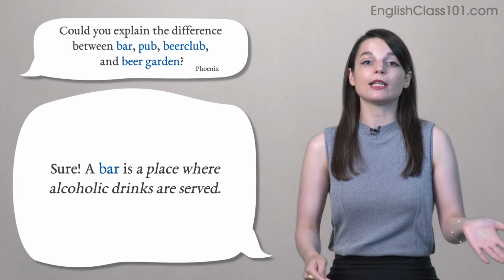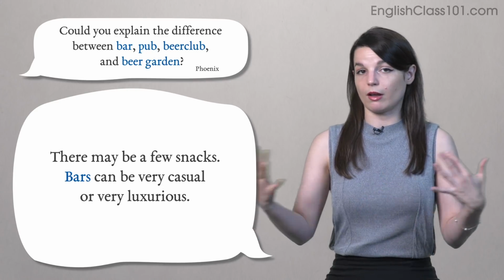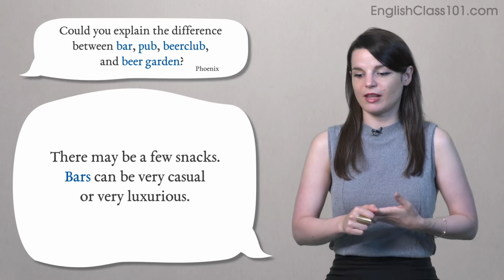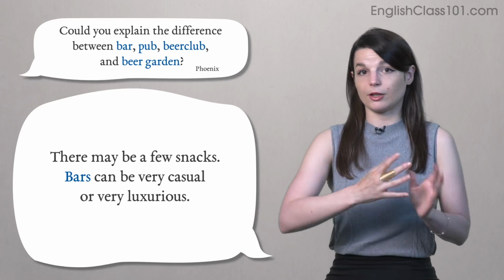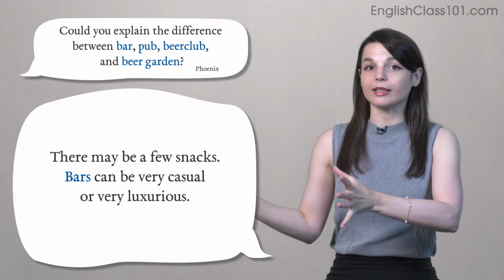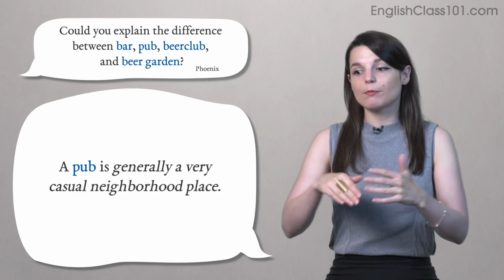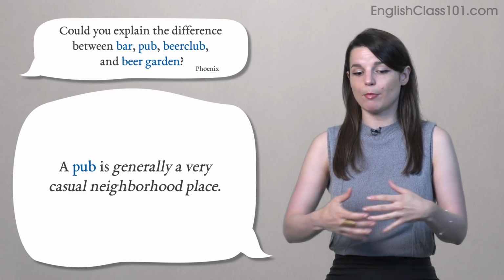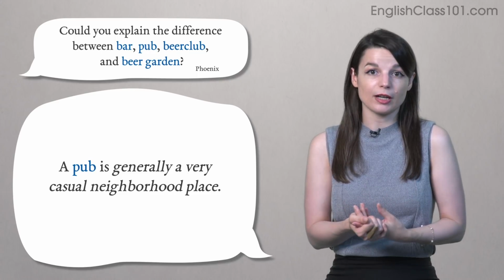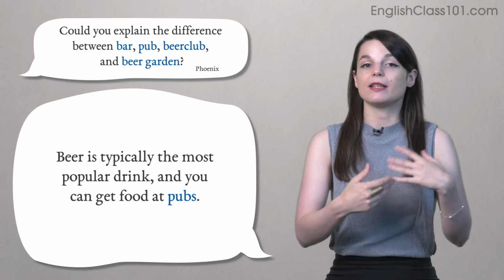A bar is a place where alcoholic drinks are served. Bars can be casual, they can be very luxurious. Perhaps they have a few snacks, but usually snacks are maybe nuts or dried fruit or something like that. So a bar is a place primarily for alcoholic drinks. A pub is a bit more of a casual place. A pub has kind of a neighborhood feel. It's usually not a luxurious place. Probably the most popular drink at a pub is beer.